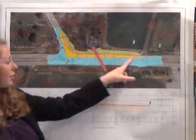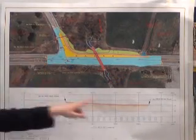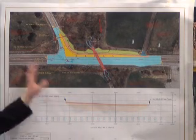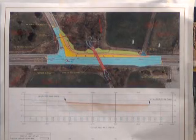We're going to put brand new guardrail in here. And then from this area here, we're going to do 1.5 inch mill and fill, so you have a brand new riding surface on the road. We'll have it nicely repainted. We'll have some arrows in here to help give you some guidance.